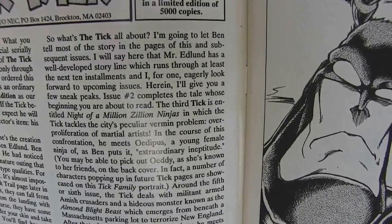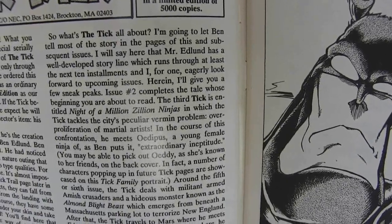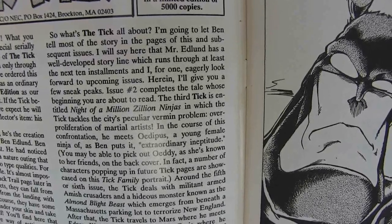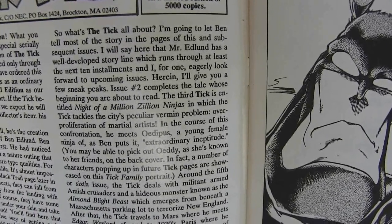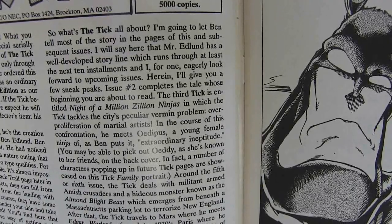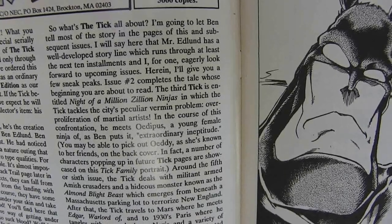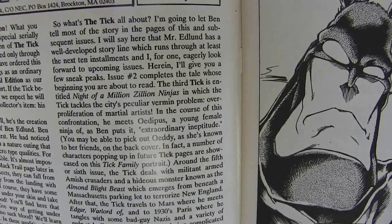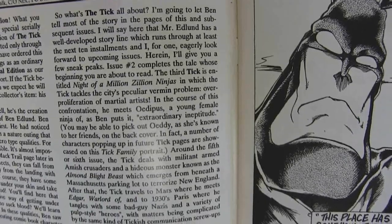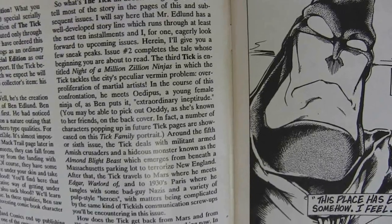The third Tick is entitled Night of a Million Zillion Ninjas, in which the Tick tackles the city's peculiar vermin problem, a proliferation of martial artists. In the course of this confrontation, he meets Oedipus, a young female ninja of, as Ben puts it, extraordinary ineptitude. You may be able to pick out Odie, as she's known to her friends, on the back cover. In fact, a number of characters popping up in future Tick pages are showcased on this Tick family portrait.